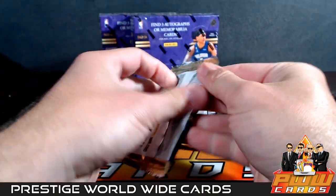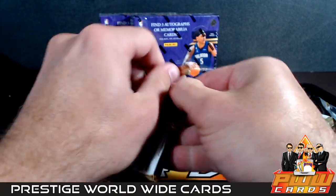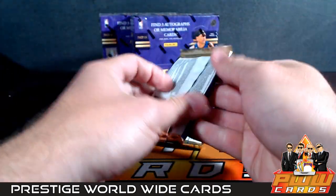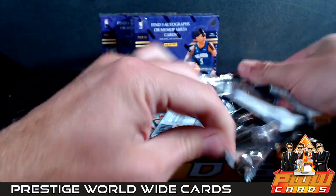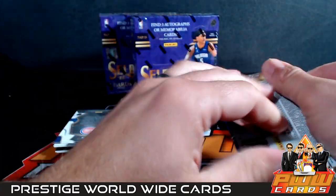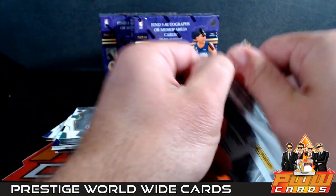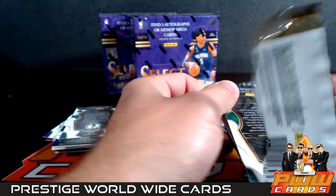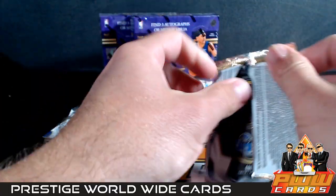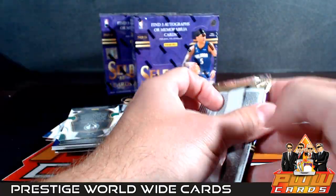Rip them and stack them. Looking for some beautiful rookies out of this product. Court level, premier level, the whole nine yards. Or the whole length of the court. What do you want to call it? Concourse.